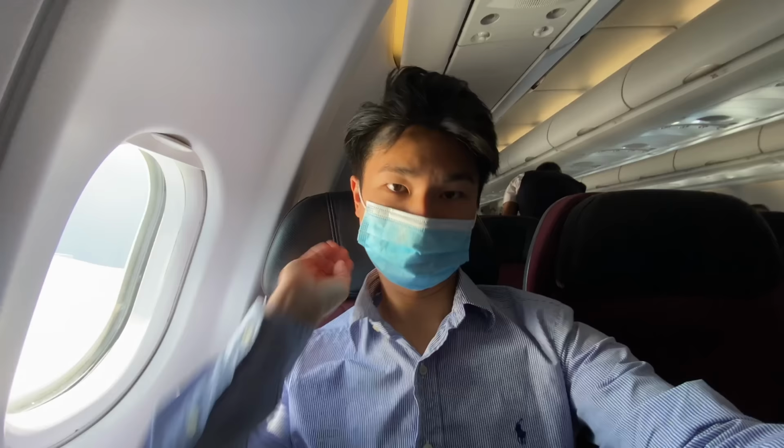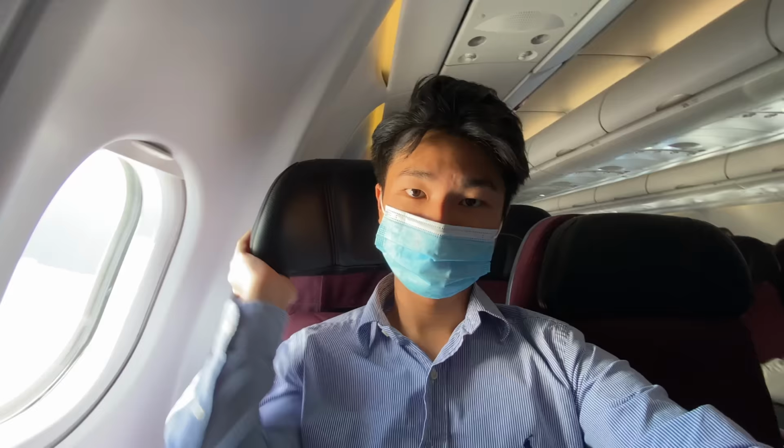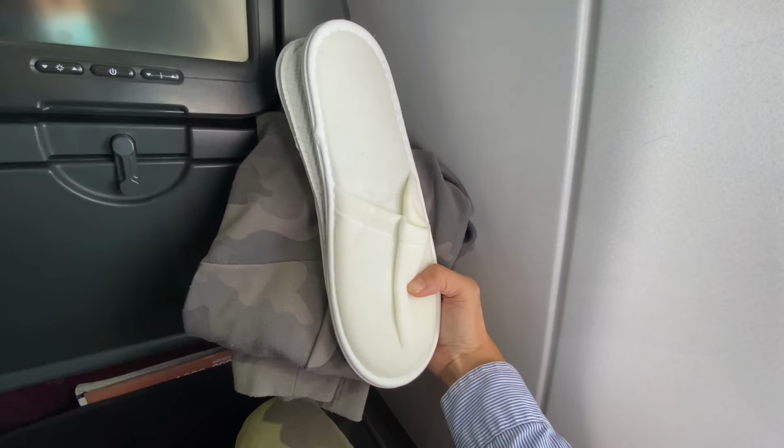Every seat comes with an adjustable headrest. It's a bit broken, it won't really fold. It's okay, I guess. On long haul flights, I really appreciate the headrest and this seat back cushion. Since this is a relatively long flight, I got myself some hotel slippers and track pants to change.